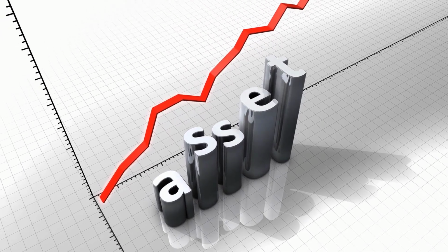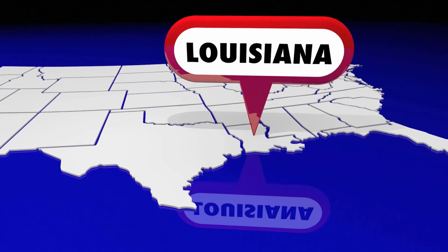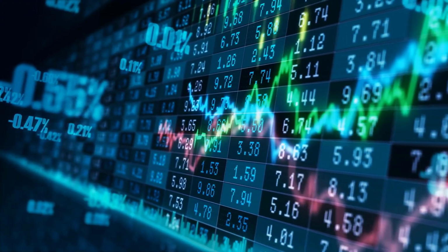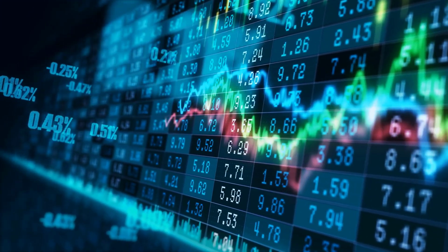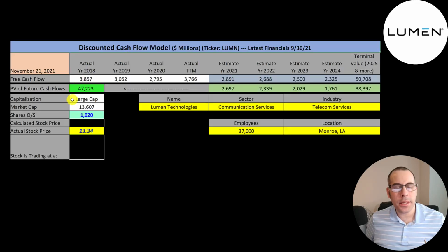The company is headquartered in Monroe, Louisiana, and was founded in 1930. It can be found on the New York Stock Exchange, Mexican Bolsa, Deutsche Börse, London Stock Exchange, and Sao Paulo Stock Exchange. Let's get started with the model. This is a large cap company, 14 billion market cap. They're trading at $13 a share and they have 1 billion shares outstanding.